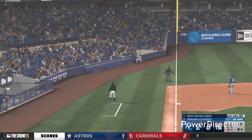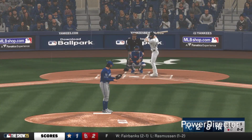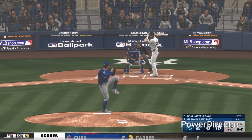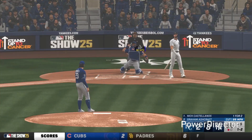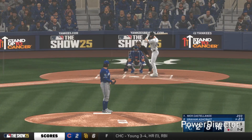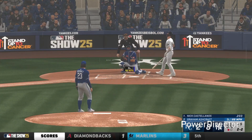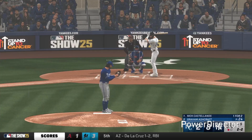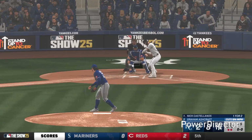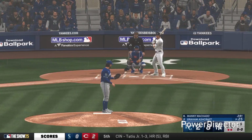And that one fouled off. Still only one out here in the inning. Next offering upstairs. 1 ball, 2 strikes. Breaking ball misses down and away. And that's a strikeout. Matthew Ross says he went around. Here's Manny Machado. He's already homered in this game.